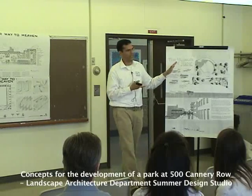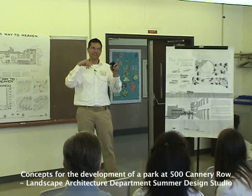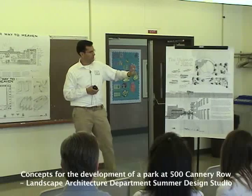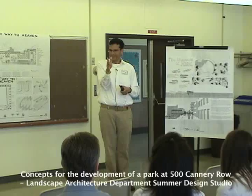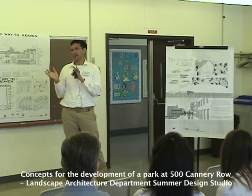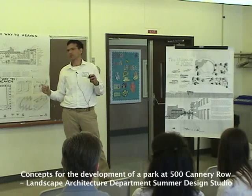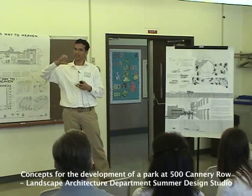Okay, so Cannery Row, according to Google Maps, is a long stretch that starts around San Carlos Beach and ends by the aquarium. So when we got to this site in particular, I thought, this is the middle, the center of the entire street. And that immediately tells me that it is a very good opportunity to have a heart of Cannery Row. There's Cannery Row, but I think it lacks a heart.